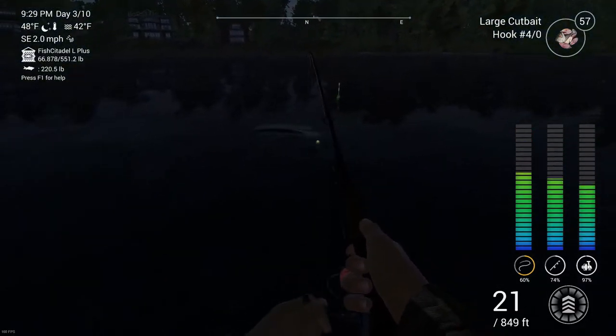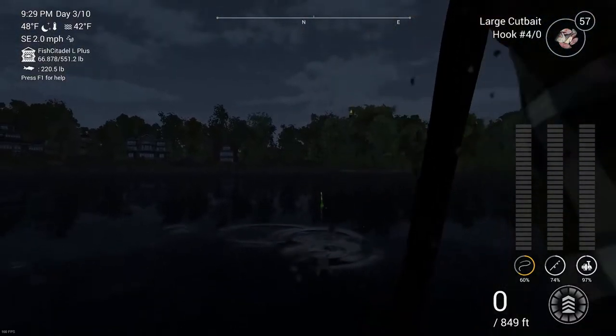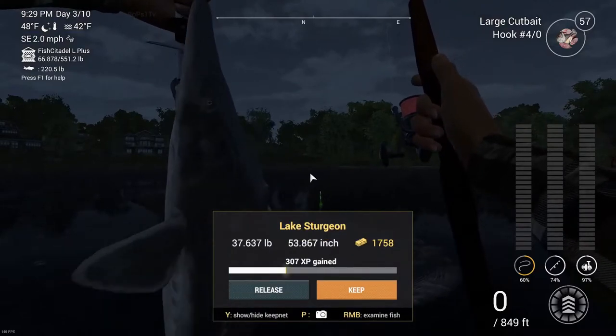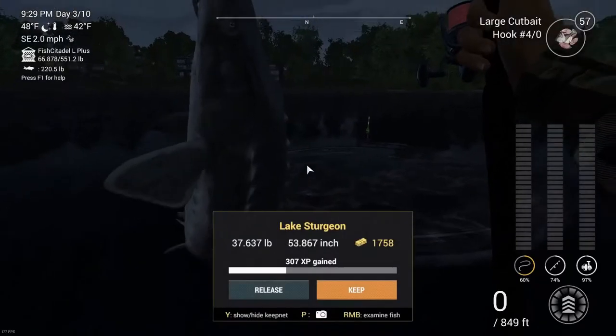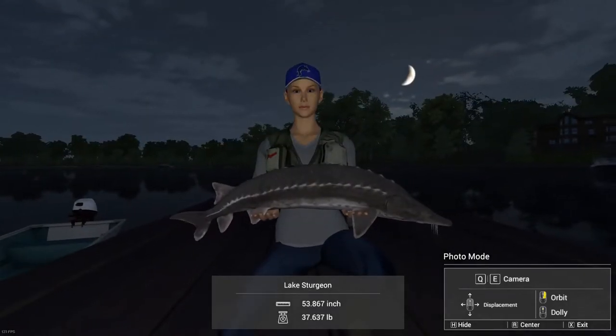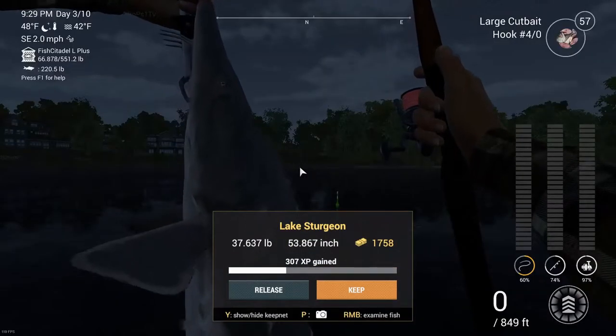That didn't feel like a catfish. No, it's not. It's what we tried to catch last episode, the lake sturgeon. So we caught one this episode. Let's have a view of this beauty, just so you know what it looked like. There is a lake sturgeon. Absolutely gorgeous fish. They get much bigger than this, but that's not what we're here for.